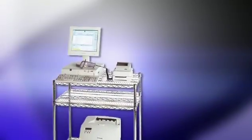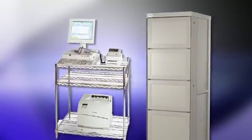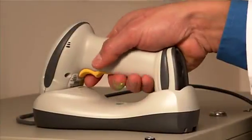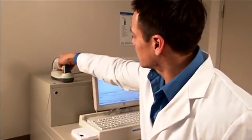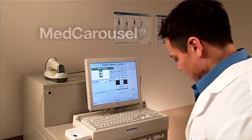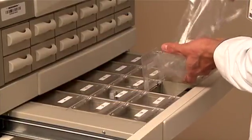To tightly manage all controlled substances, the NARC station system, including the NARC Vault, is available. When restocking, the pharmacy technician is able to verify the right cabinet, drawer, and pocket by scanning the Connect RX Restock barcode generated from IntelliShelf RX, Robot RX, Med Carousel, or PacMed, closing the loop on the restocking process.